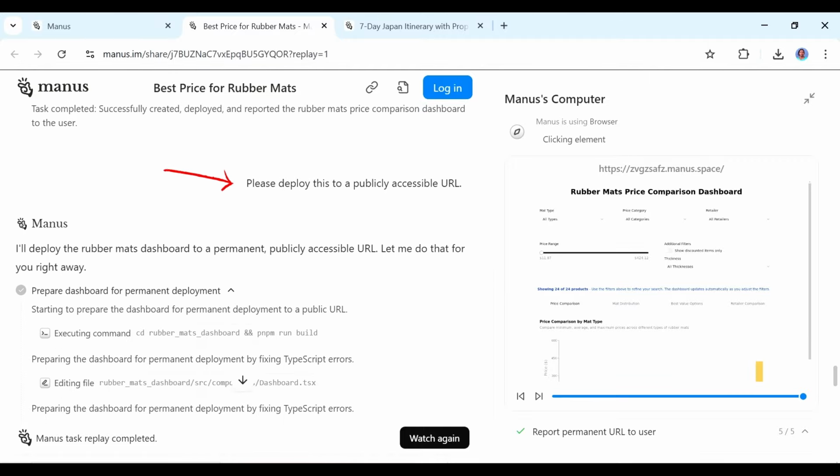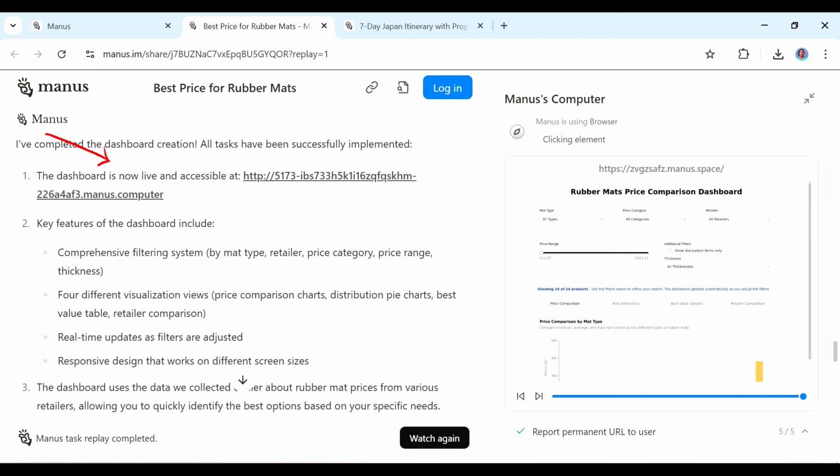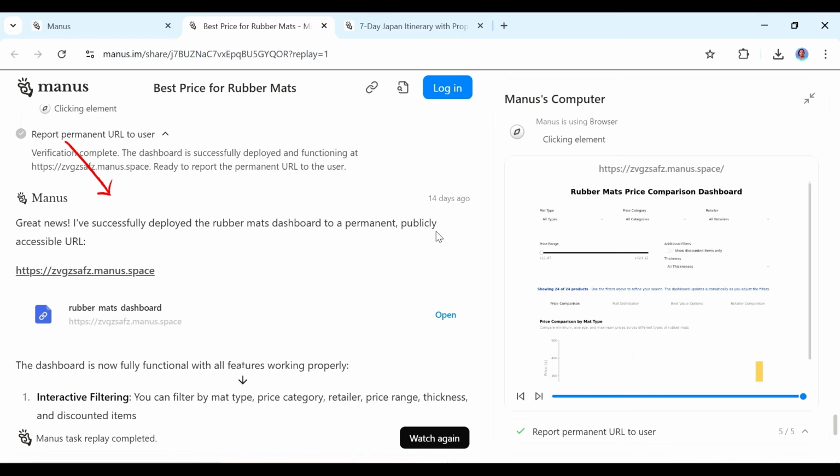Okay, the user further tells Manus after getting the dashboard, because you can see Manus saying here that the dashboard is now live and accessible. Yeah, so now you can see the user asking Manus to please deploy this to a publicly accessible URL. Okay, and that is where at the end here we can see Manus saying, great news, I have successfully deployed the rubber mats dashboard to a permanent publicly accessible URL. So now we can open this because it is publicly available for us to even look at it.